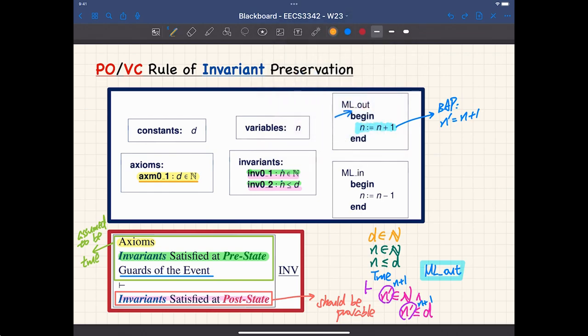So what we have is, we still got the event axiom the same. And also we got invariants in the pre-states, which would be n a natural number, n less than or equal to d. And let's say we are now considering MLN. It's a different event that we're considering, MLN. And then we're going to put, they happen to be the same guard. It's also true for the guard. And let's put the turnstile over here. And the invariants in the post states, let's start with something that's easier to understand. It's going to be m prime a natural number, and also m prime less than or equal to d.